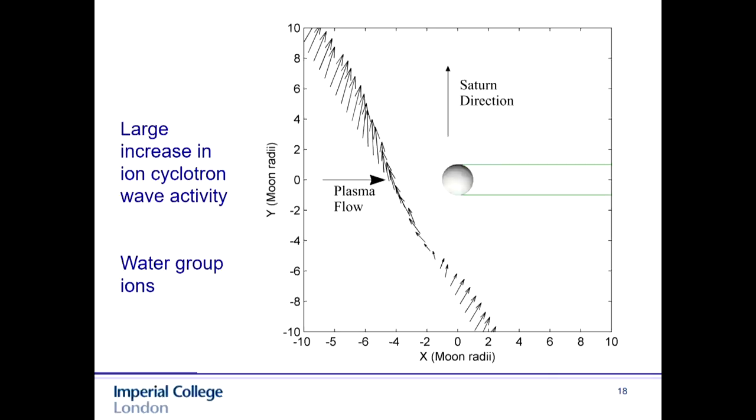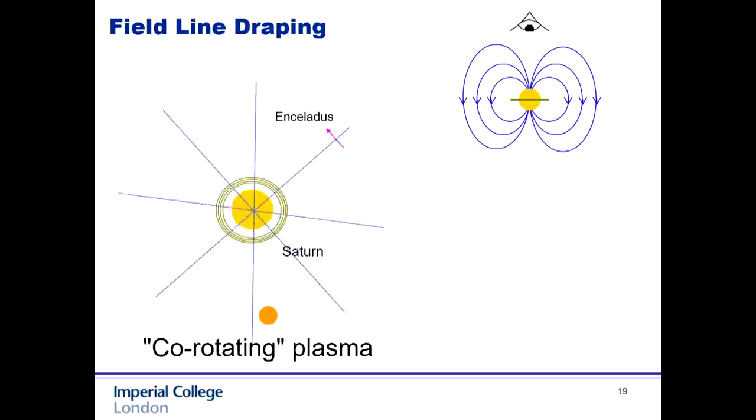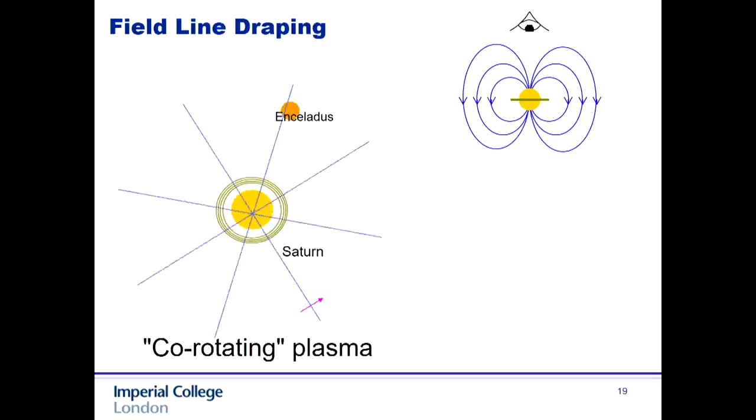And the other thing, I mentioned this on the previous slide, there was this very large increase in ion cyclotron wave activity. We analyzed the data, and what it was telling us is that as we were approaching Enceladus, there was a very big increase of water group ions as we got close to the moon. So what could do that? What could stop the magnetic field lines of Saturn from penetrating down onto the surface of Enceladus? We put this little movie together to try and understand what was going on.